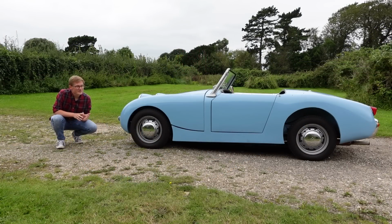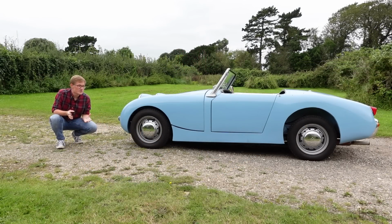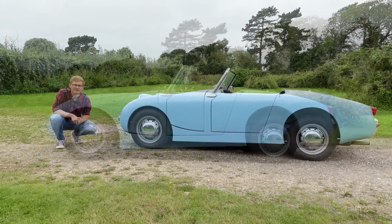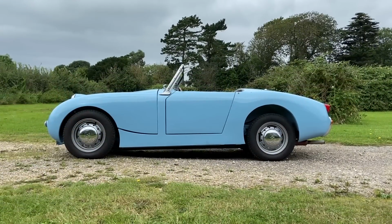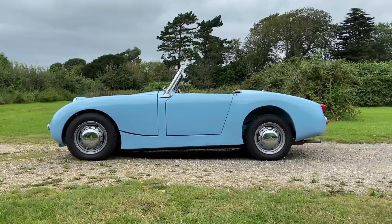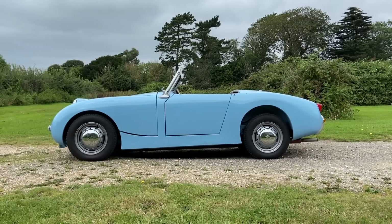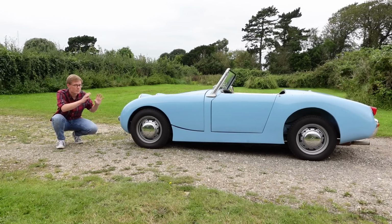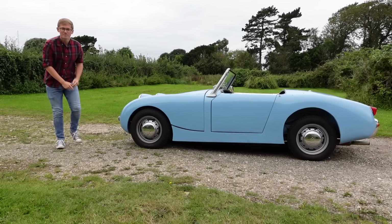The result was this charming little fella, and we should of course start with the styling. The Sprite was penned by Jerry Coker, and it's a very simple shape. Compare it to the contemporary MGA and it's much simpler with far less features and frills. The body pressings were kept to an absolute minimum, but that is not at the expense of personality.